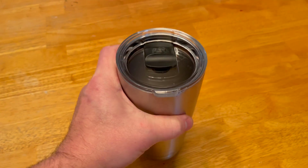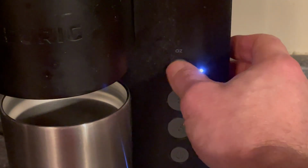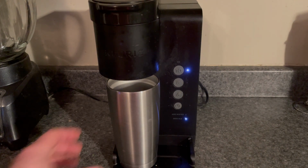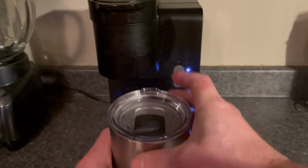It keeps coffee warm for a long time compared to other tumblers that I've used. The lid stays on when it's supposed to stay on, and it is easy to clean as well. So if you're looking for a tumbler that's rugged and keeps things hot or cold and looks fantastic doing it, you can't go wrong with this.